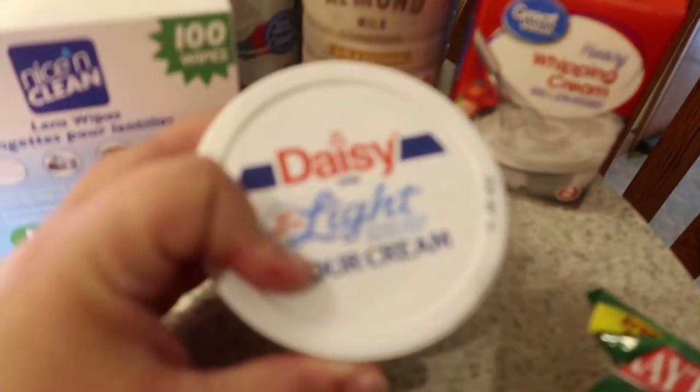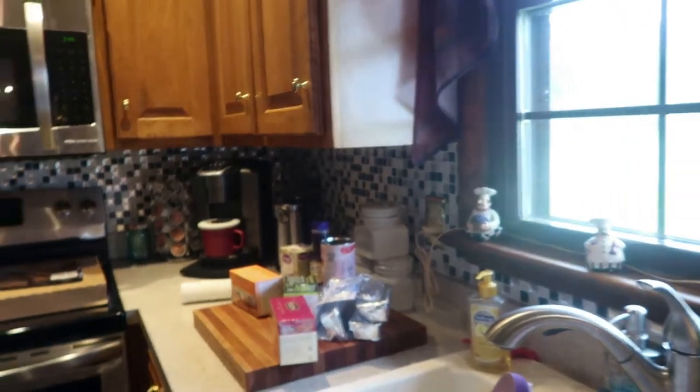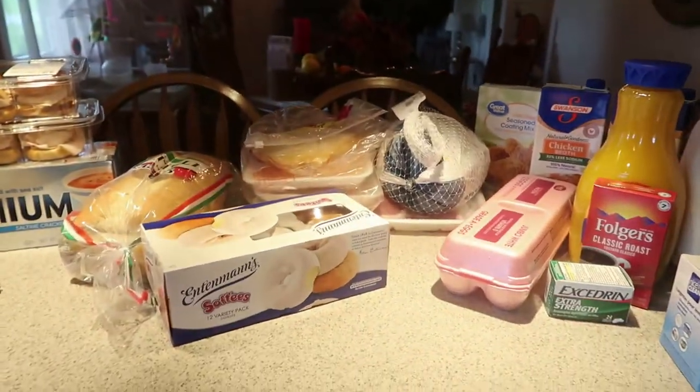Whipping cream for dinner, sour cream for queso, and then these little seed sticks for the birdies, because that one likes them. So that's, I think that's it. This is going to be a really short video. But it's fine, right? It's fine.